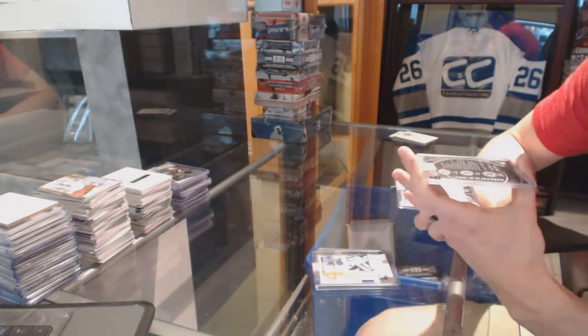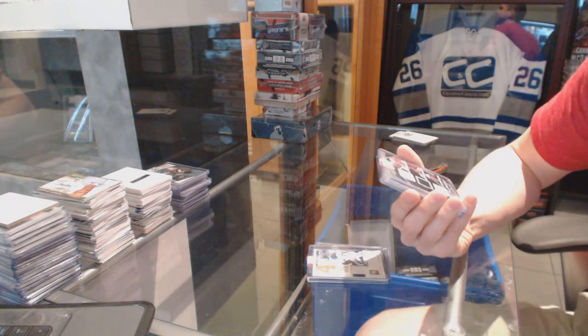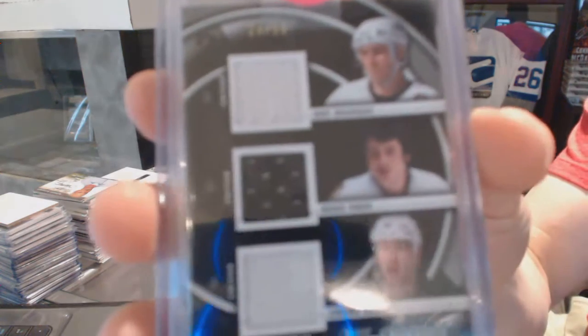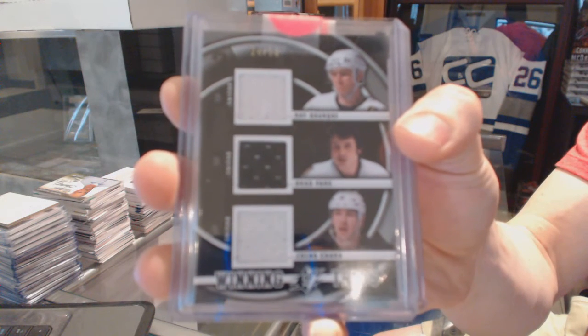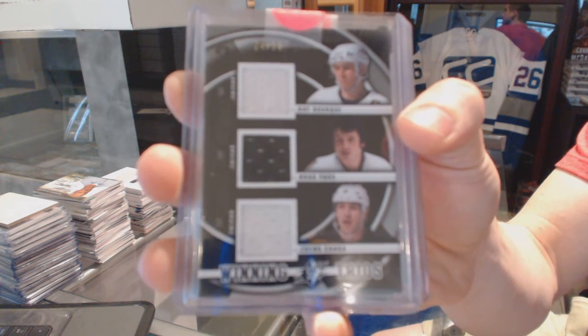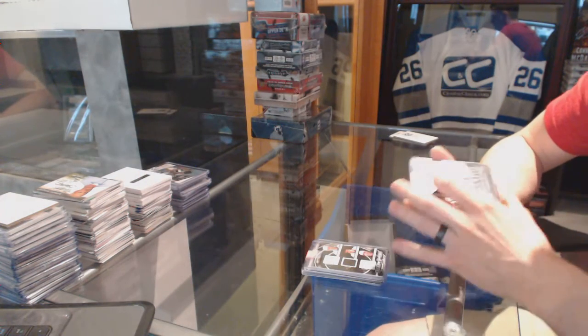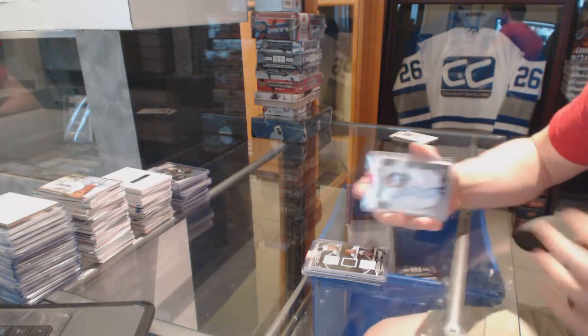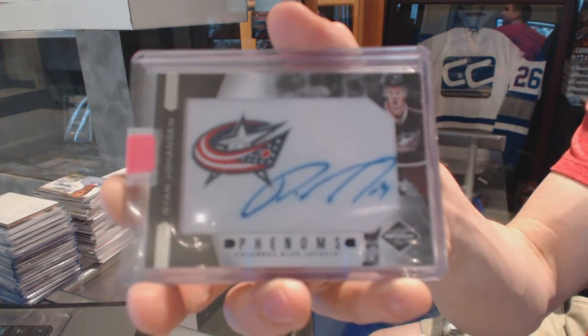We've got an 11-12 SPx Winning Trios Triple Jersey, numbered to 250 for the Boston Bruins, Ray Bourque, Brad Park, and Zdeno Chara. 11-12 Limited Phenoms Rookie Autograph, numbered to 299 for the Columbus Blue Jackets, Ryan Johansen.